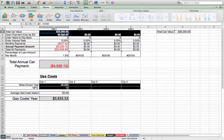car is valued at. 5,000 is how much you're putting down. As for miles driven per year, a nice average that you might want to use is 12,000. That equals about 1,000 miles per month. Miles per gallon, I want you to find out the specific miles per gallon for your car from an online source. Now, a couple things to consider here in this category.